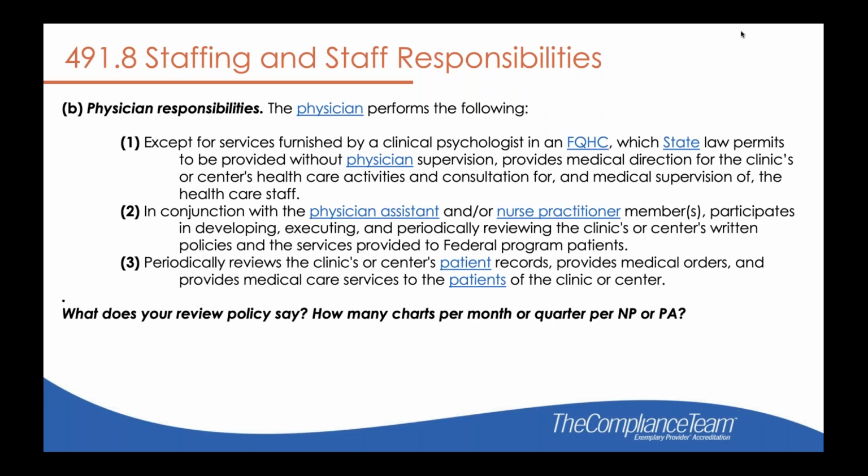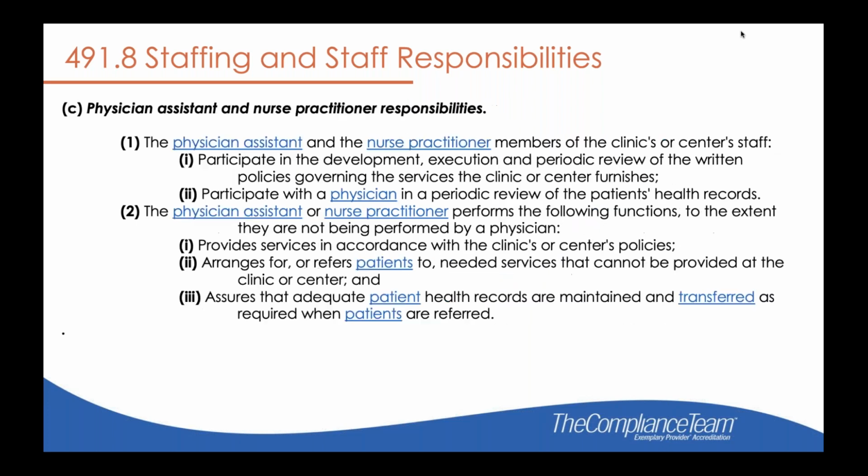So some states have a higher standard in the state where they don't have autonomy like that. But for the federal regulation, you must have it. The number is yours to choose. You can choose 10 a week or 10 a quarter. It's your choice, but you just must live by your policy in your state.